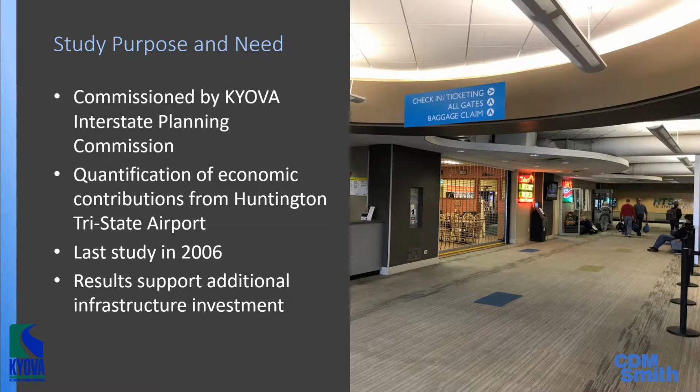The last economic impact study was conducted in 2006, and since that time there have been some significant changes that have taken place at the airport. Most notably, Allegiant Air has started service and enplanements have more than doubled since the last study.